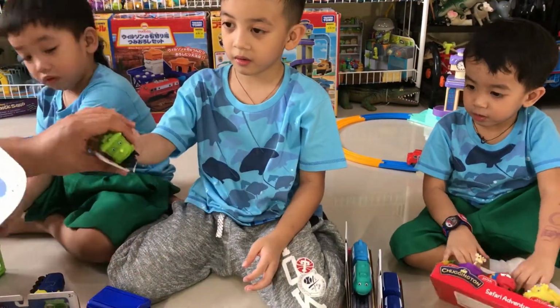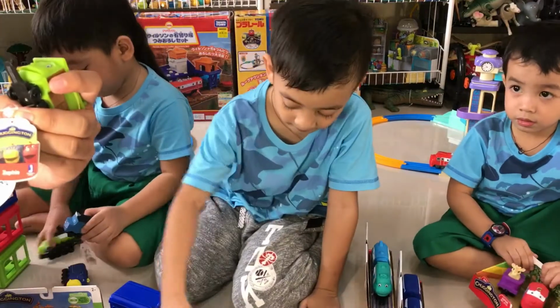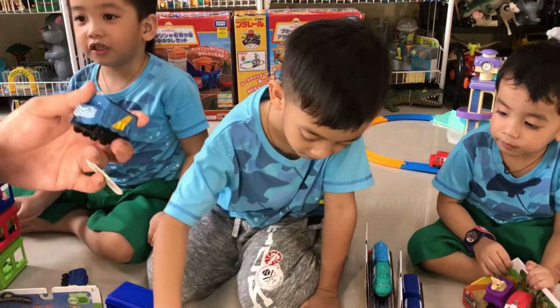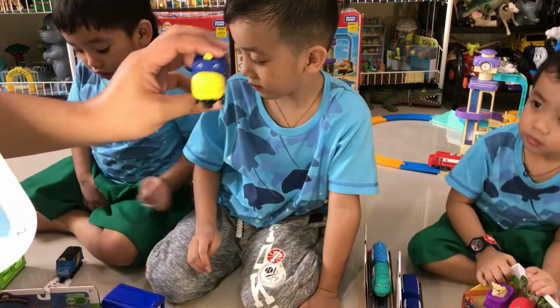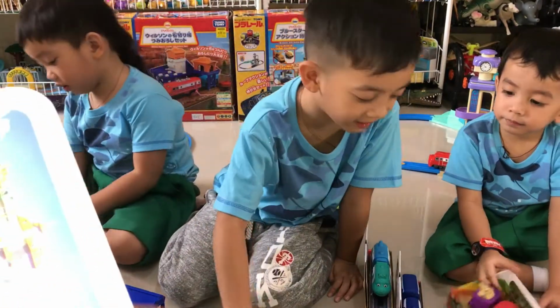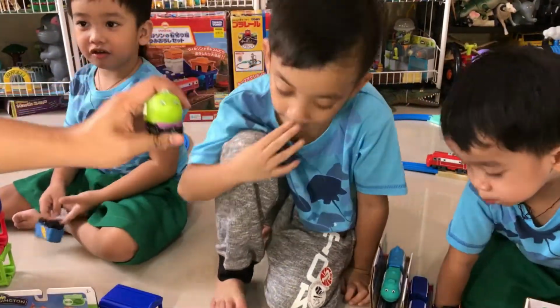Okay, so this one is Zeffy. Okay, and this one is Zach, the blue one. How about this one? This is Brewster. And the other one? Coco. Oh yeah, this is Coco.